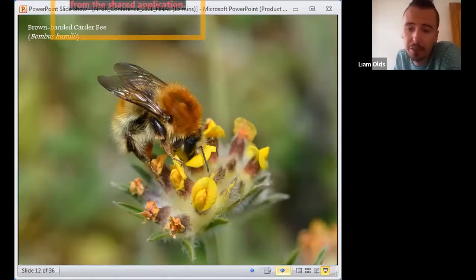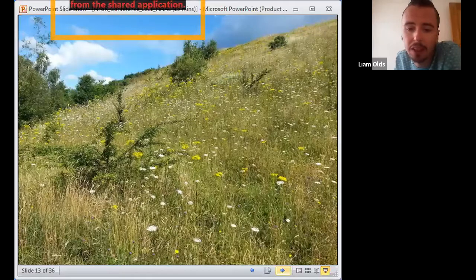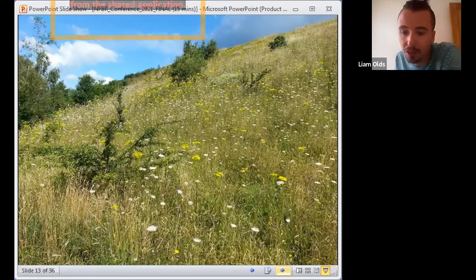And this is just another example of that same grassland that I just showed you, but at a different time of year. And you can see the large expanses of wildflowers. It's quite rare to get sites that are so rich in wildflowers within our British landscape at the moment. And this is why these sites are so important to conserve, and really important for our pollinating insects more than anything.